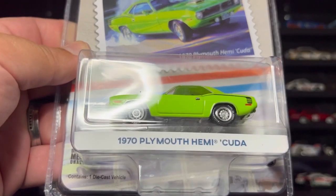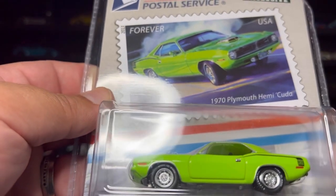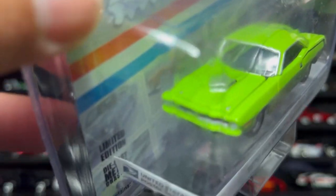Next one up is this awesome 1970 Plymouth Hemi Cuda. This one comes in a light lime green color. It's rocking a black interior. Check out the wheels and the detail around the tires guys. Very cool. It's got some very nice headlight detail and fog light detail. Check out the hood. Very cool.